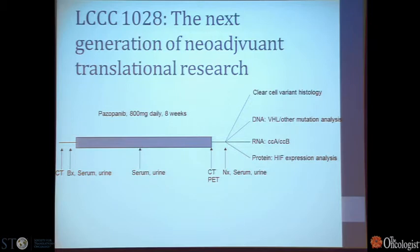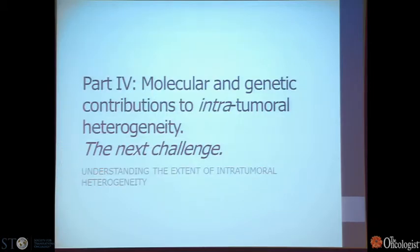They'll all be clear cell going in, but there may be variants included, as well as looking at their VHL mutation and other mutational status, their transcript profile, in particular the clear cell A and clear cell B group, and other protein expression signatures. And then finally, looking at molecular and genetic contributions to intratumoral heterogeneity.